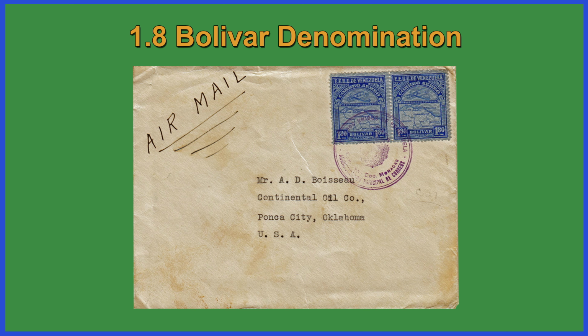Examples of double-franked 1.8 bolivar covers to the United States are difficult to explain. The envelope shows no evidence of expansion to accommodate heavy materials. The oversized envelope may explain the double franking.